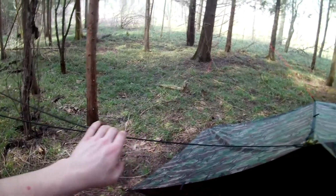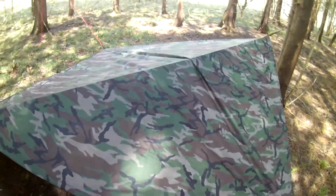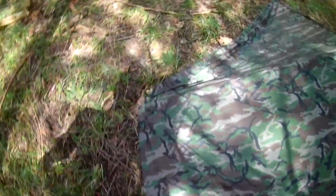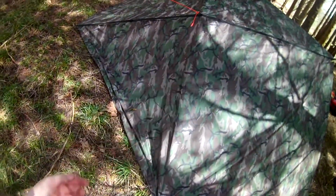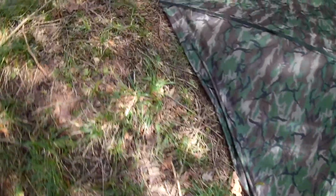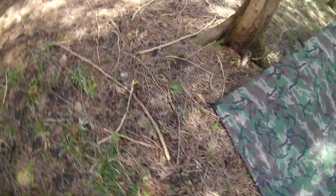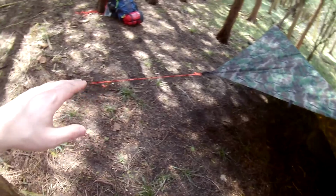So basically, ridgeline with two tautline hitches on this tree and this tree. Just use the prussic knot and the toggles to keep each of those nice and taut. Around the back here, I just put a peg in here and a peg in here. And I just kind of scooped the last corner underneath. I have a peg out in this corner, a peg out in this corner, and then I just took the front corner of the tarp and pegged it down there.